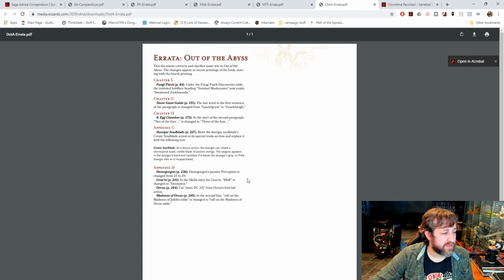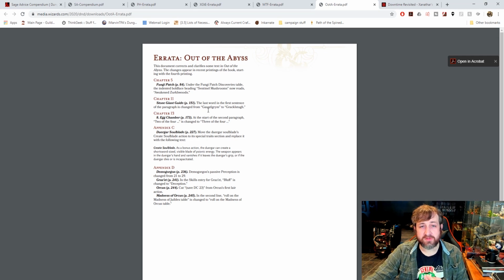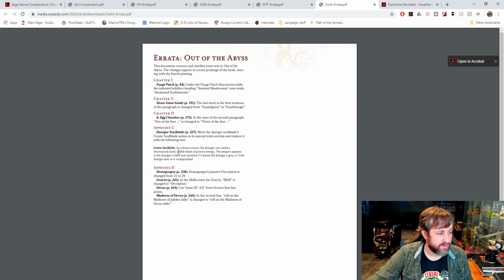And then out of the Abyss here, we have the following. They changed some of the words for the fungi patch from sentinel mushrooms, now reads awakened zurkhwoods. The Stone Giant guide changes from Galtogrip to Gracklestewed, which makes more sense in the course of the game. Egg Chamber, instead of 2 of the 4, it's 3 of the 4. This, I think, is regarding the purple worm eggs.